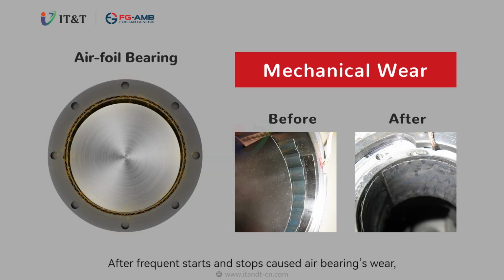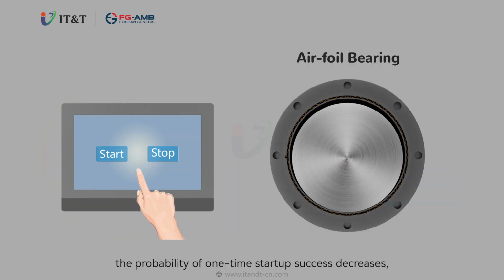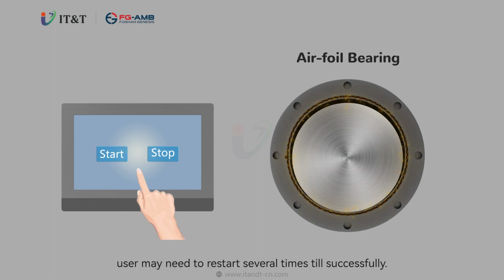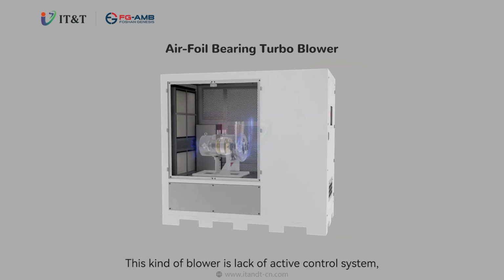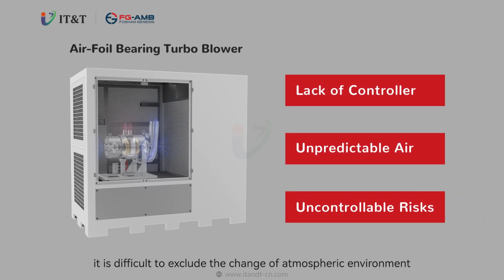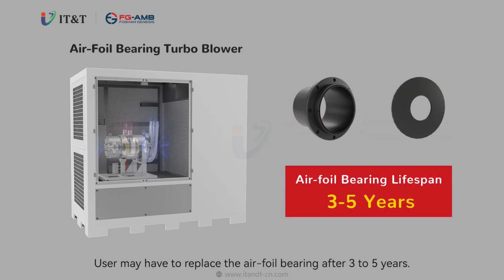After frequent starts and stops cause air bearing wear, the equilibrium of the fluid system is disturbed, the probability of one-time startup success decreases, and the user may need to restart several times until successful. The motor and bearing are easily broken due to repeated startup and stop. This kind of blower lacks an active control system. In practice, it is difficult to exclude the uncontrollable risks brought by changes in the atmospheric environment. The user may have to replace the airfoil bearing after 3 to 5 years.